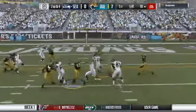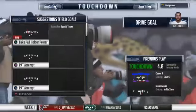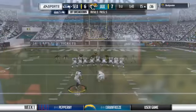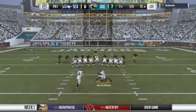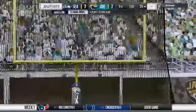And they'll run it here. And he is in for the Seattle touchdown. A great effort there. A 10-yard touchdown run. And the Seahawks just an extra point away from tying this thing up. It's good, and we're all tied at 7 apiece.